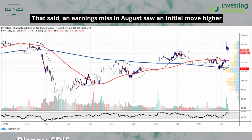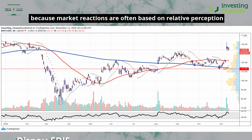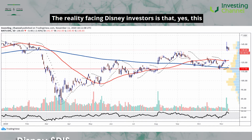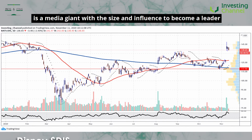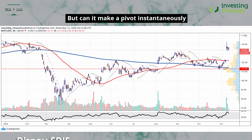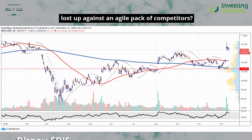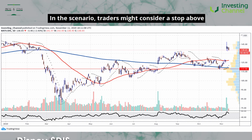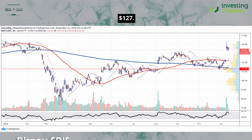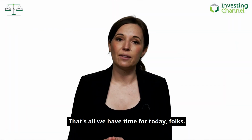That said, an earnings miss in August saw an initial move higher because market reactions are often based on relative perception as much as results. The reality facing Disney investors is that yes, this is a media giant with the size and influence to become a leader in the streaming vertical. But can it make a pivot instantaneously whilst up against an agile pack of competitors? Let's wait and see. In this scenario, traders might consider a stop above $153 with an initial target of closing the gap around $127.